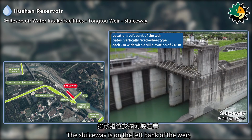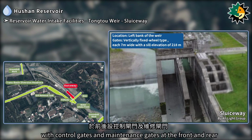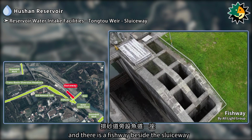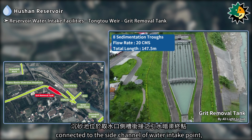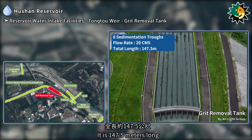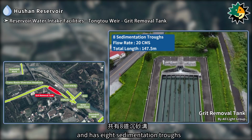The sluiceway is on the left bank of the weir, featuring vertically operated fixed-wheel gates, with control gates and maintenance gates at the front and rear. The gates are 7 meters wide, with a sill elevation of 218 meters, and there is a fishway beside the sluiceway. The grit removal tank is located at the end of the diversion culvert connected to the side channel of the water intake point, with a design flow rate of 20 cubic meters per second. It is 147.5 meters long and has 8 sedimentation troughs.